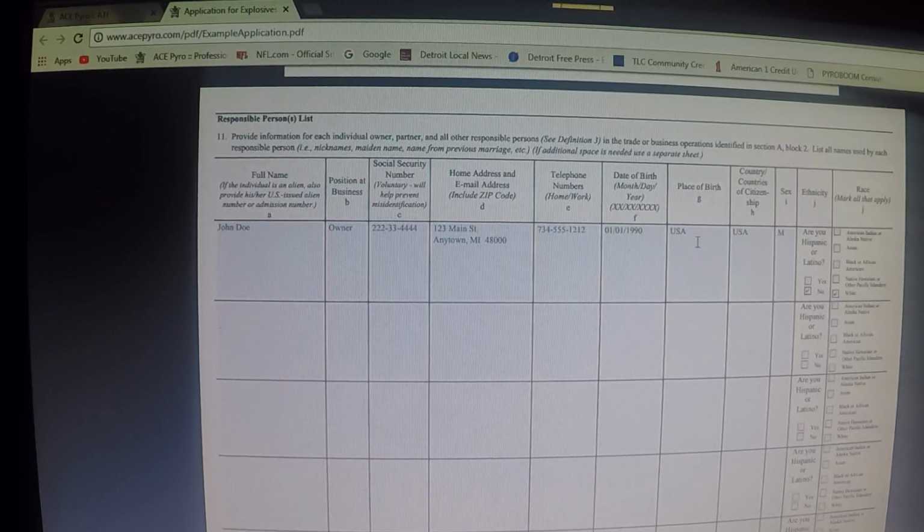I just put Detroit, Michigan, USA. Country or countries of citizenship, USA. I'm a male. I don't know why they have Hispanic or Latino separated. I mean, my God, they got everybody else over here. But anyways, no, and I am white.